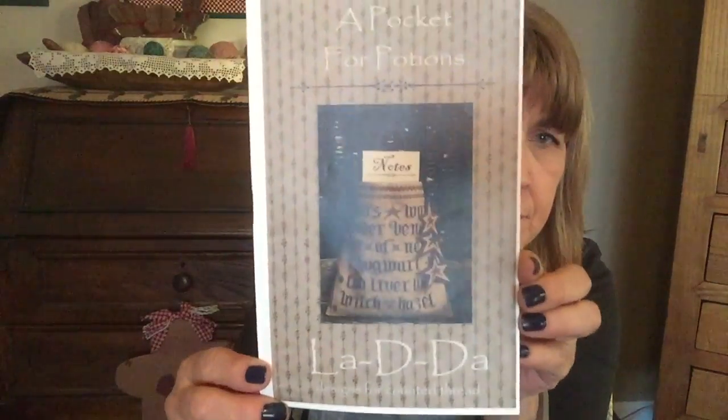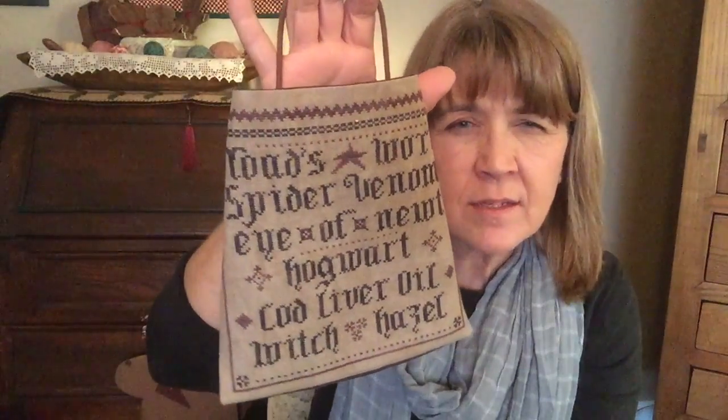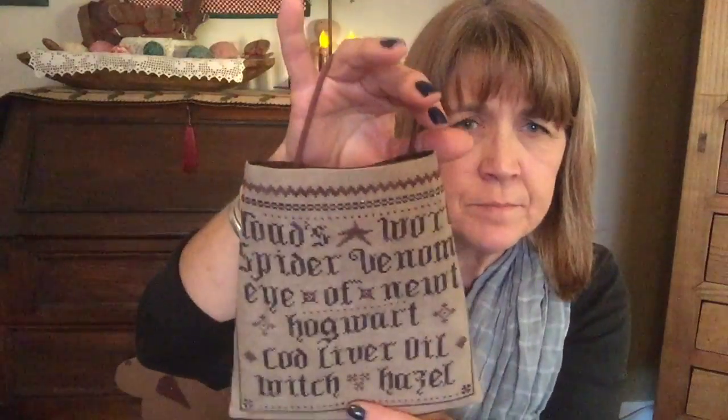Okay, so I also had 2 finishes from my previous year's stitching. The first one is called A Pocket for Potions by Lottie Da. And here is the finish on that. And I think that I stitched this in 2014 or 2015.